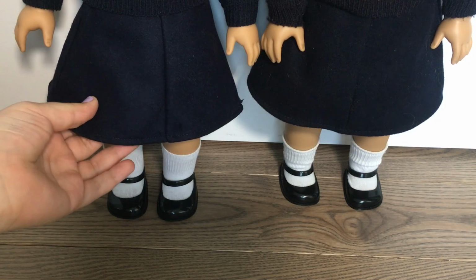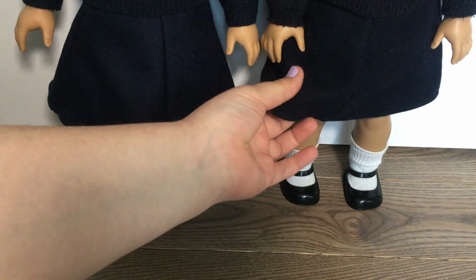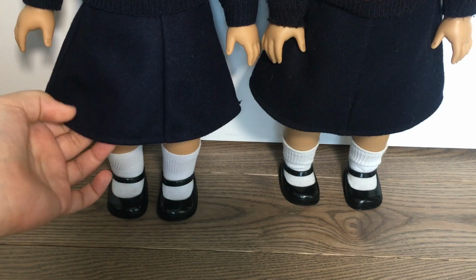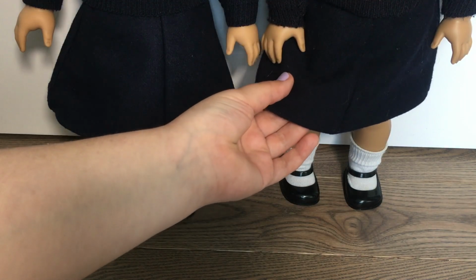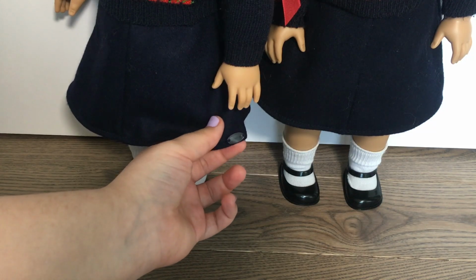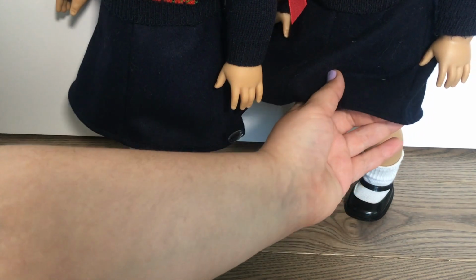The other very obvious difference is the material that is used between the two of these. The older skirt, I believe, was made out of wool, and the newer one definitely does not feel like it's made out of wool. It feels much thinner. The older one feels very thick and warm and durable. And then the 35th anniversary dolls had these little American Girl tags on the corner of a lot of their items, while the original ones obviously did not.